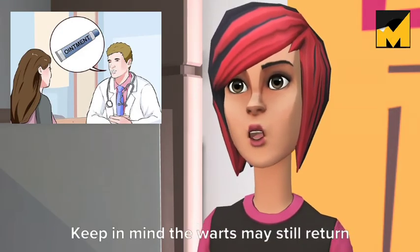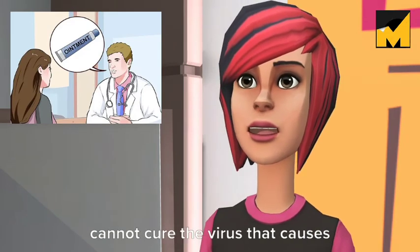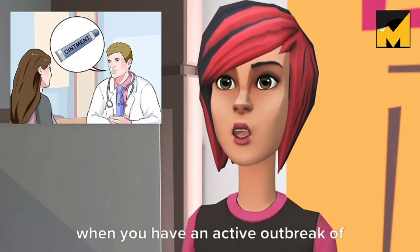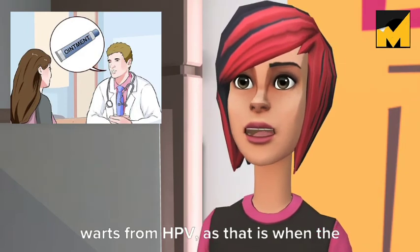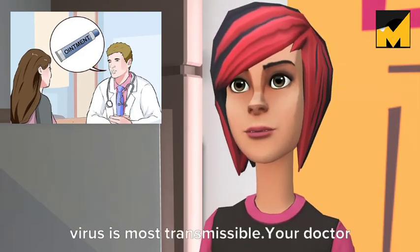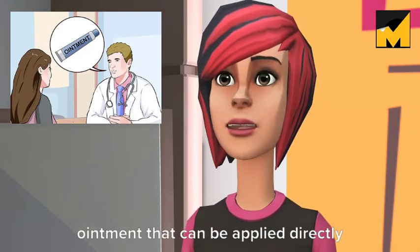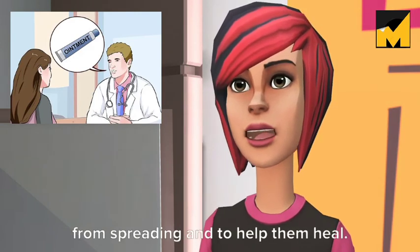Keep in mind the warts may still return after treatment, as the treatment cannot cure the virus that causes the warts. Refrain from sexual intercourse when you have an active outbreak of warts from HPV, as that is when the virus is most transmissible. Your doctor may prescribe medicated creams or ointment that can be applied directly to the genital warts to prevent them from spreading and to help them heal.